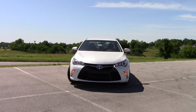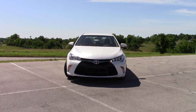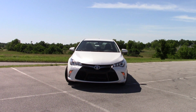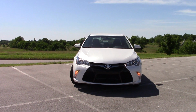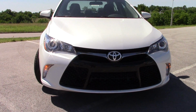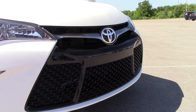The 2017 Toyota Camry's exterior appearance hasn't really changed since its significant refresh in 2015. The refresh was so significant that Toyota decided to break with their normal 5-year model cycle and go for a 6th year with the 2017 model. The styling looks a lot like other Toyota sedans, and you can even see some Lexus inspiration.